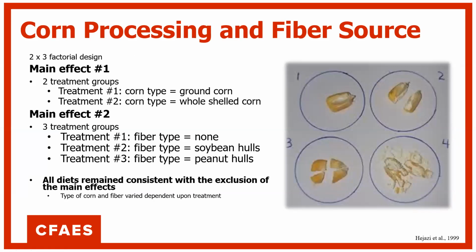The other research comes from Ohio State there in 1999, and it's something that a lot of producers still haven't grasped, and it's something that I find to be really interesting that's been out for over 20 years here. It's talking about corn processing and fiber source, and thinking about where can we save some money in terms of making feed and providing different feed sources to our animals.